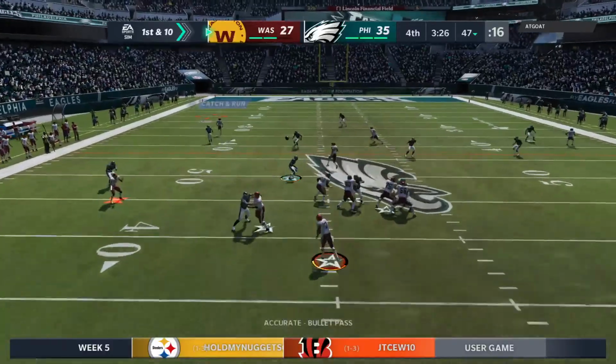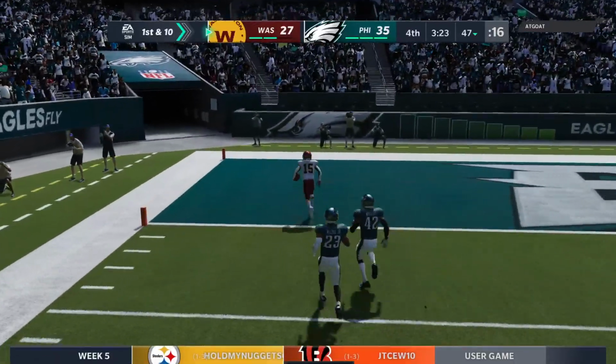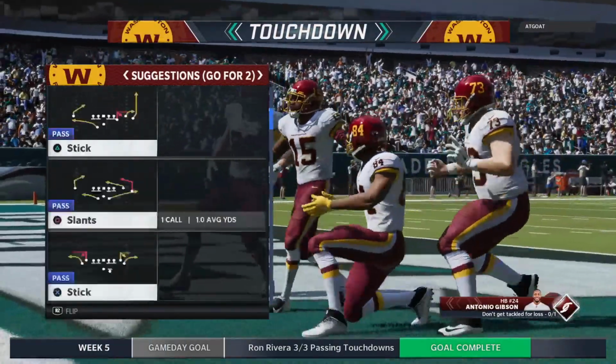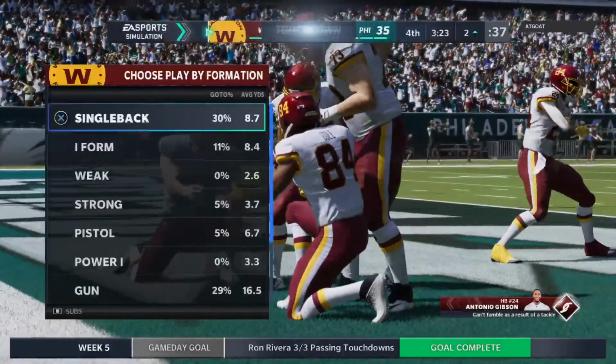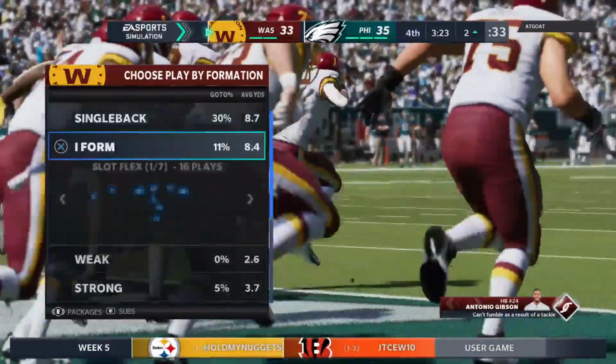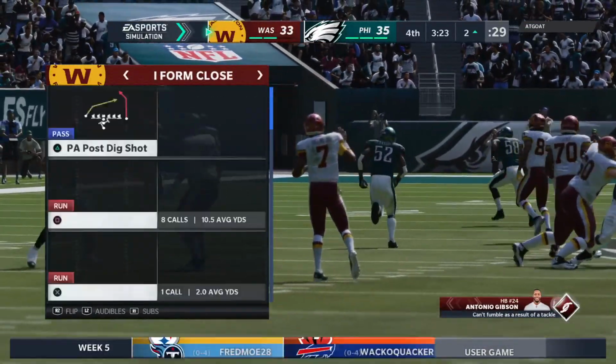Now Haskins on 1st down. He'll air this one out. That's caught inside the 20. Touchdown, Washington. Complete. Steven Sims Jr. His 2nd touchdown of the game, his 3rd on the year. And Washington now within a 2-point conversion of tying this game.